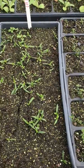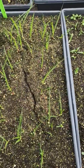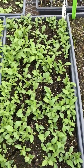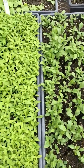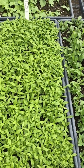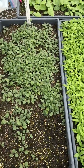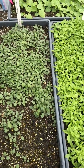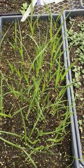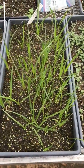Here's Rattlesnake Master. We're coming to some of our natives. Here is Prairie Blazing Star. Here is Stiff Goldenrod. The next one that's really dense is Vernonia. Okay. Here is our gray-headed coneflower. This one is a fairly nice dense stand of Prairie Blazing Star.